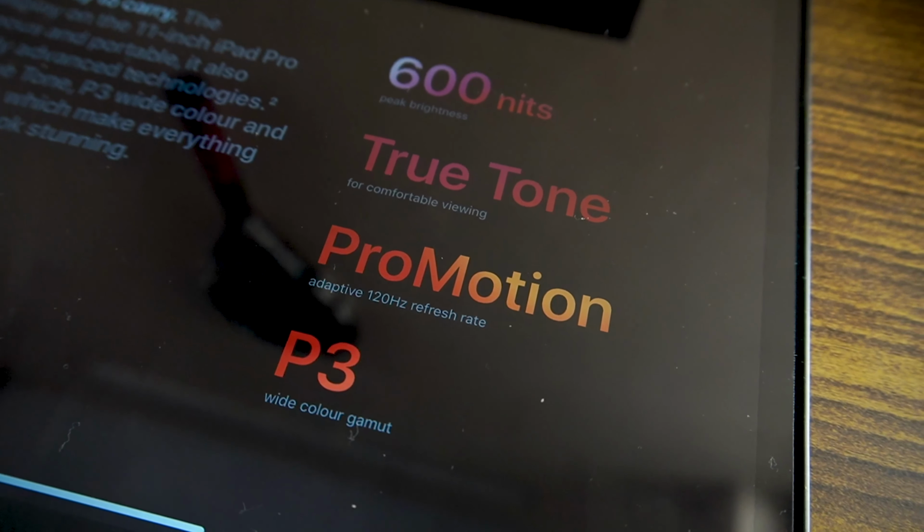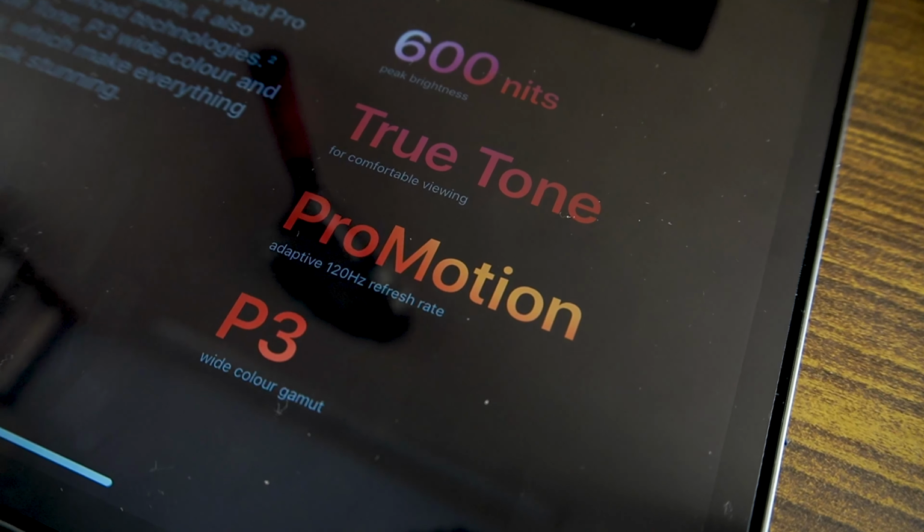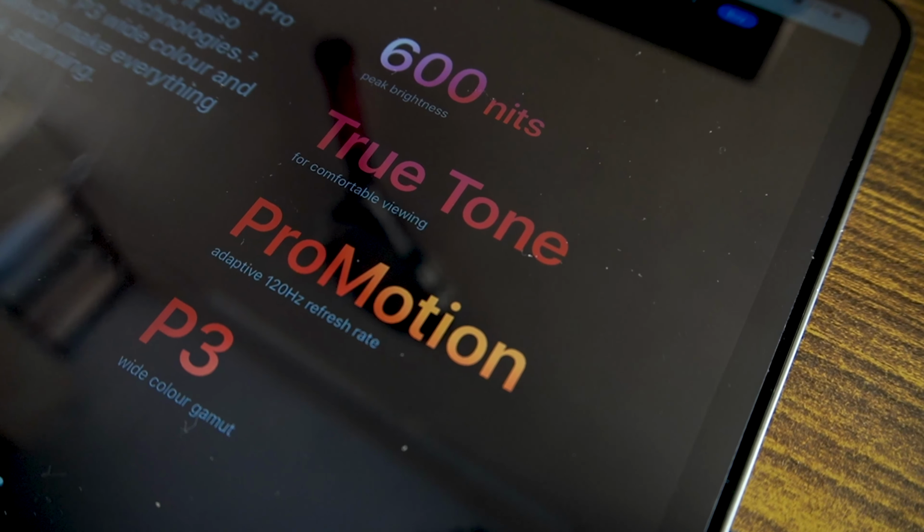This 120Hz display also helps in reducing the latency response of the Apple Pencil. So the writing experience while you write on an iPad Pro is just magical. It's just like writing on paper, just without the sound. And if you put a matte finish screen guard on the screen, then it's just magic. It's basically a P3 color gamut display and also has a peak brightness of 600 nits. That's pretty standard.